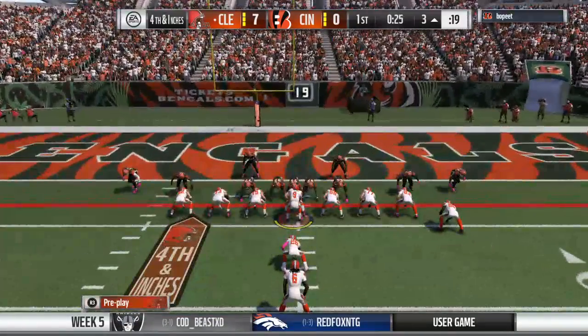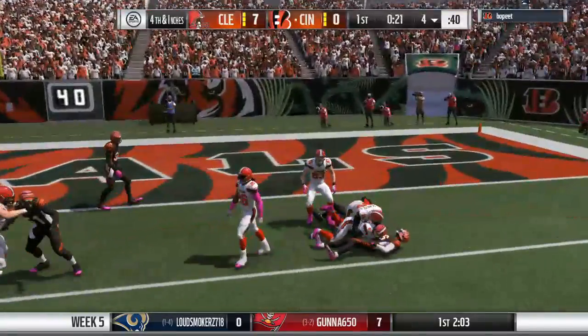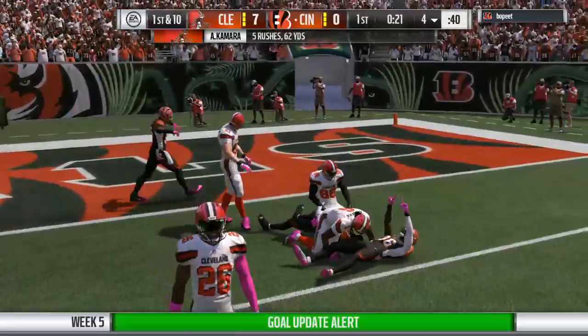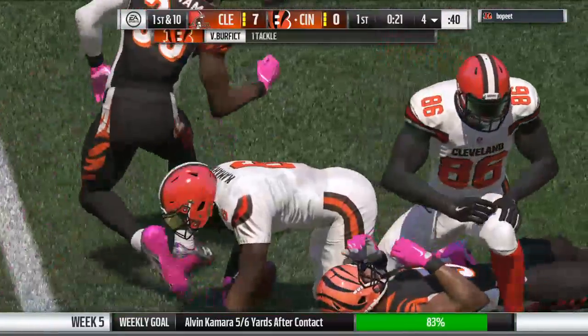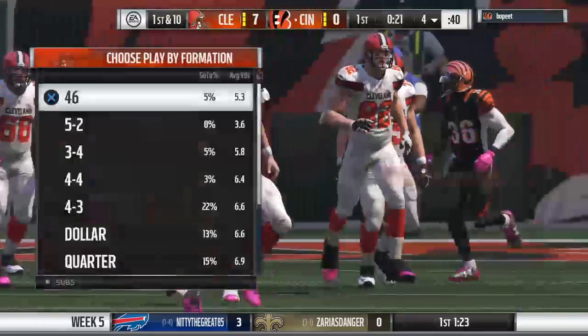They come out here in the eye. Now a handoff here to his running back. They'll get neither the touchdown nor the first down. And that will force a turnover on downs. Cincinnati now ready to take the field.